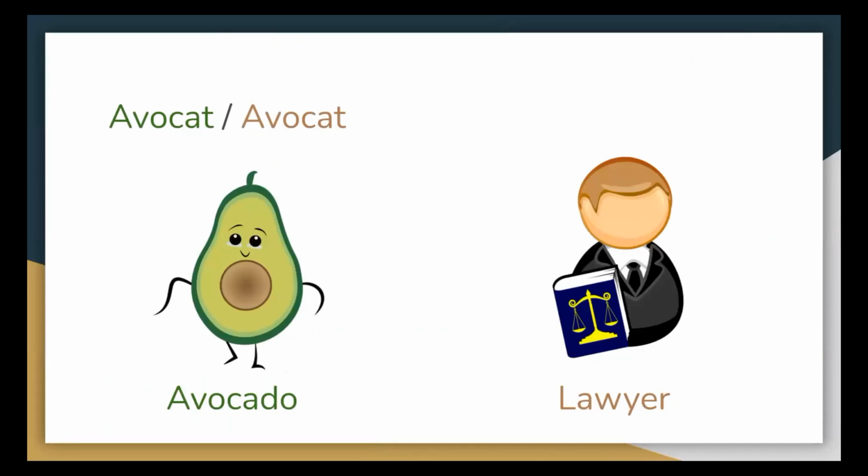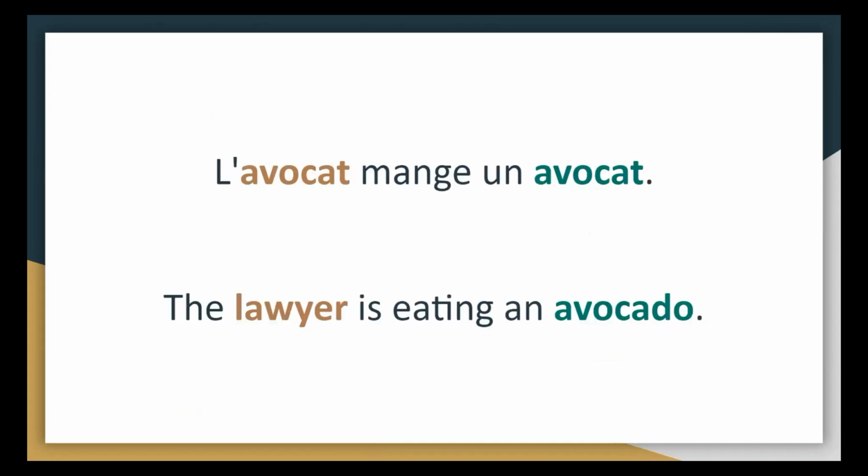The first French homophone is avocat. And this one, it's written the same way, avocat and avocat. But the two meanings for the word avocat are avocado and lawyer. An example, l'avocat mange un avocat. The lawyer is eating an avocado.